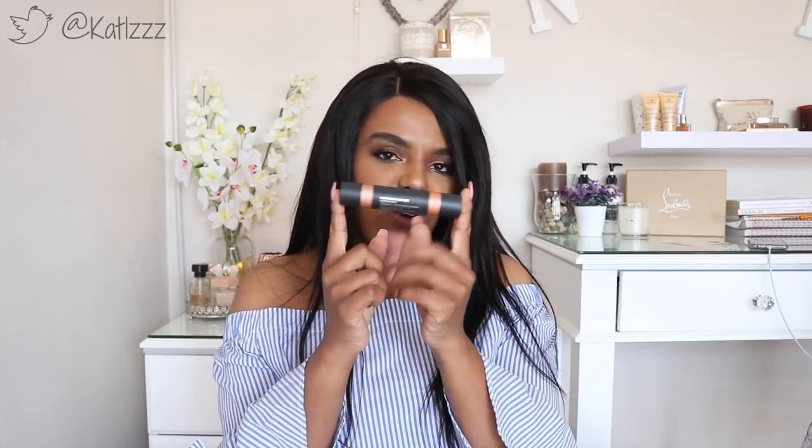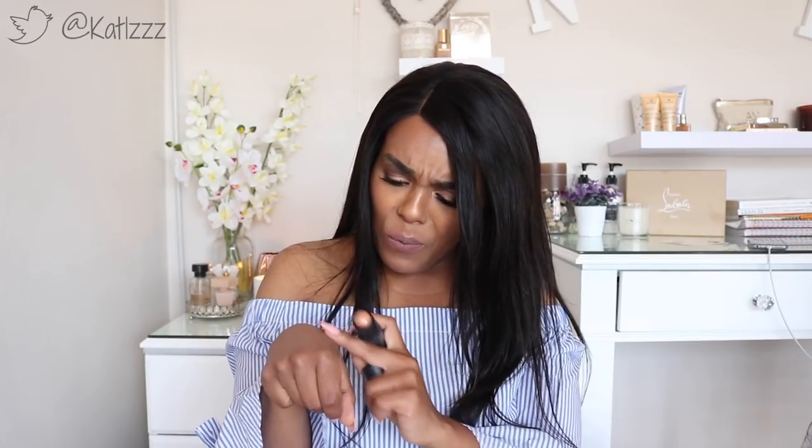And another exciting purchase was this as well. This is the MAC Studio Quick Trick Stick. And the shade is Latte Sheen and Soft Side. That's what it looks like, as you can see. So it's got one side, which is a highlight. So beautiful. It's a very muted, really elegant highlight, which is what I'm into right now.